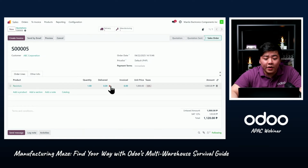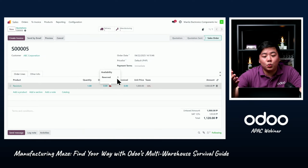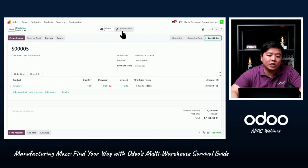Okay. But if you may notice here, we have a graph or an icon. It shows it's colored red. What this means is the availability of our unit. So it's red, meaning our inventory count is currently 1, but we do not have this on hand. So we want to manufacture this. So simply, we just want to click the manufacturing smart button.